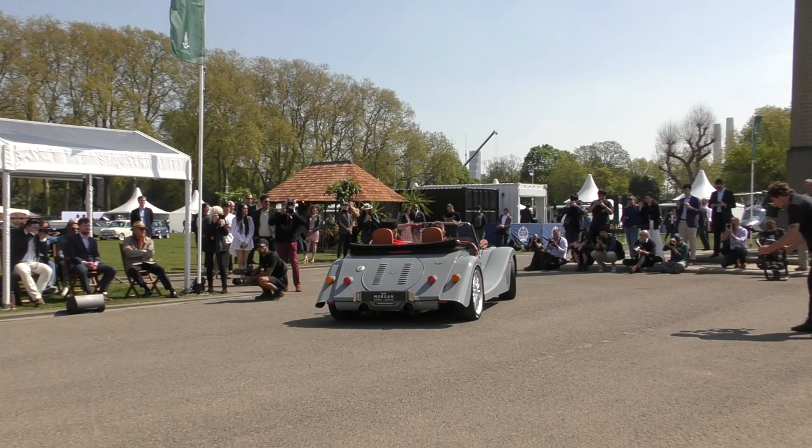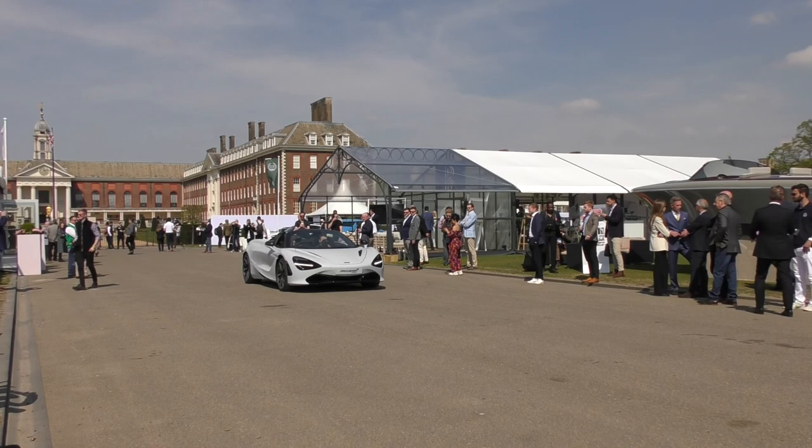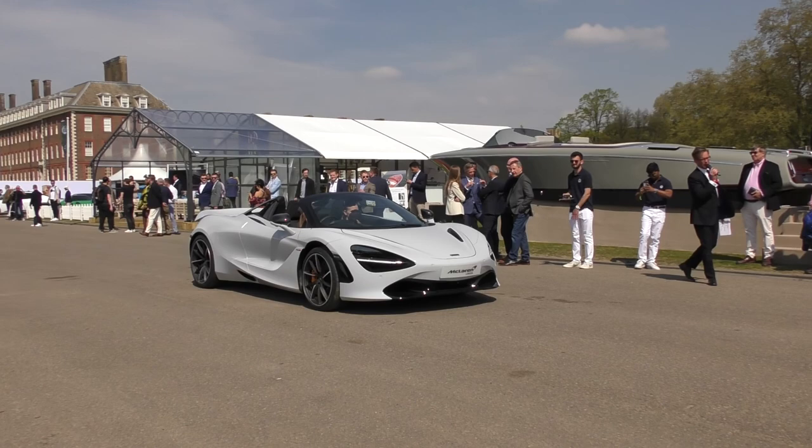Next we have McLaren, again long-standing clients of ours. This is McLaren London here with the 720S. This is a 720 brake horsepower, 4-litre. These cars do crazy speeds. This will hit 60 in under 3 seconds.